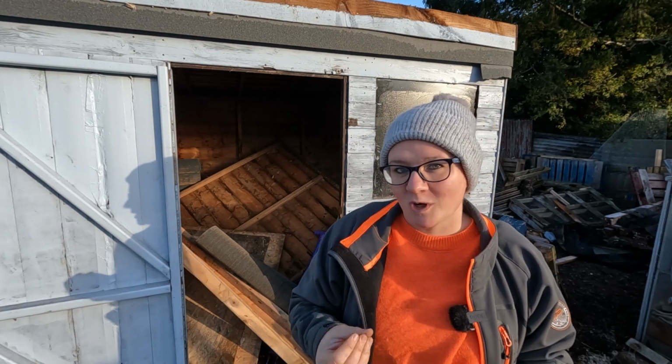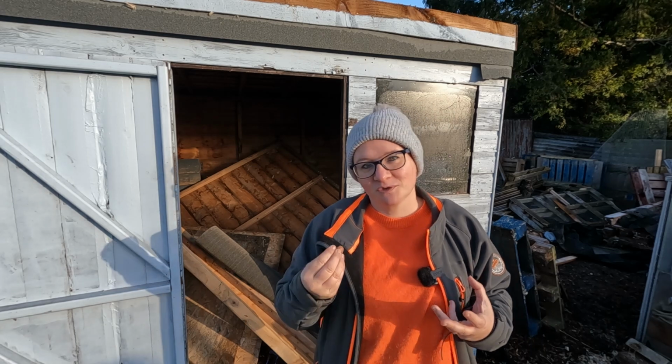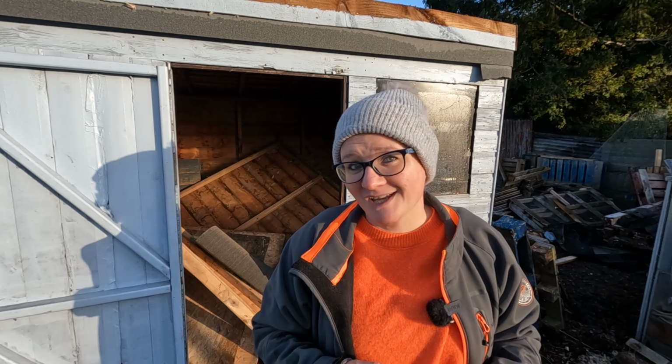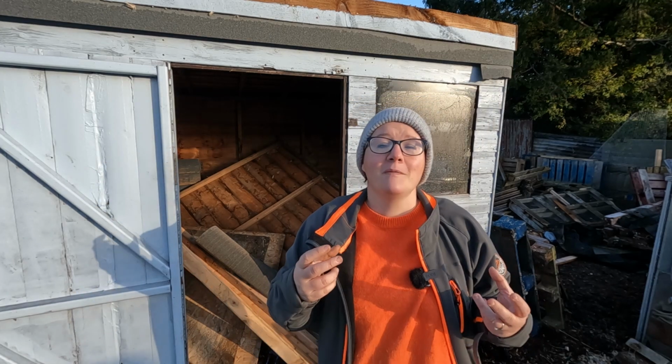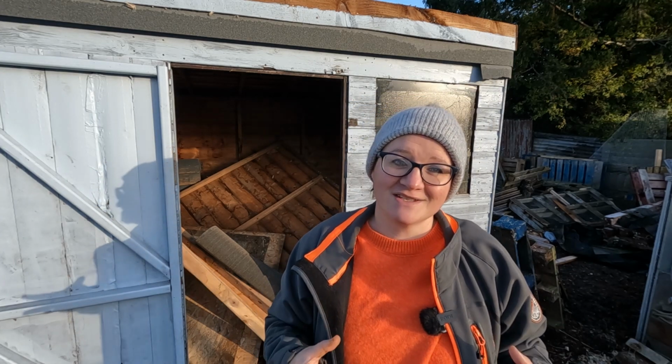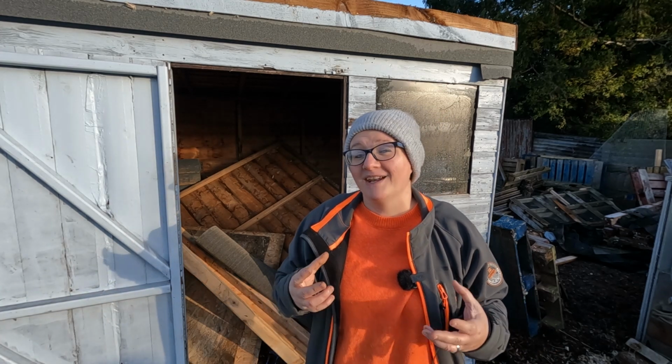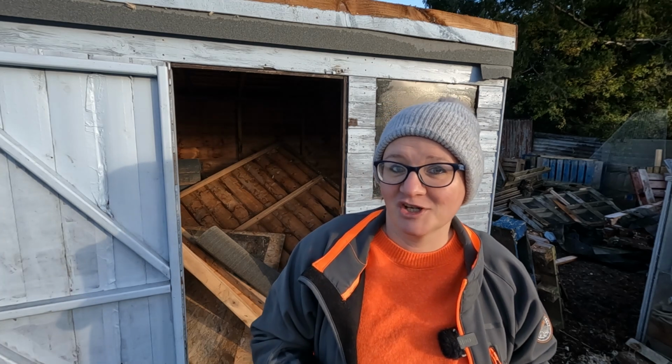But I'm not quite sure what I'm doing yet until I've come up with the final design of a chicken coop, which, I'm not going to lie, is not going to be the prettiest thing in the world, but it will be more than suitable for the chickens and hopefully give them a bit of room where we can actually grow a new flock for next year.